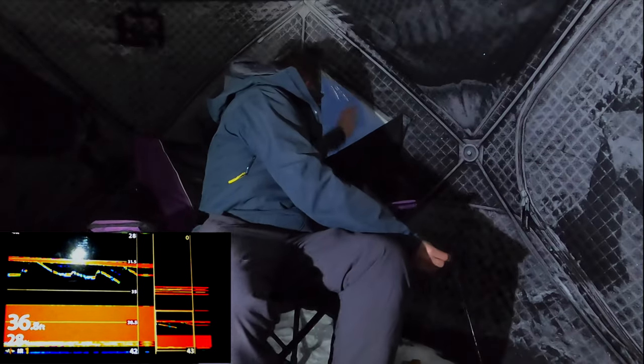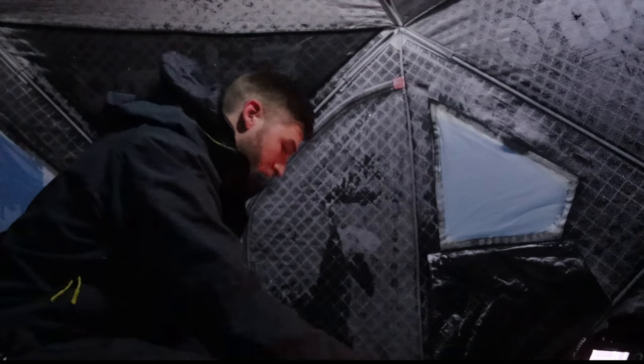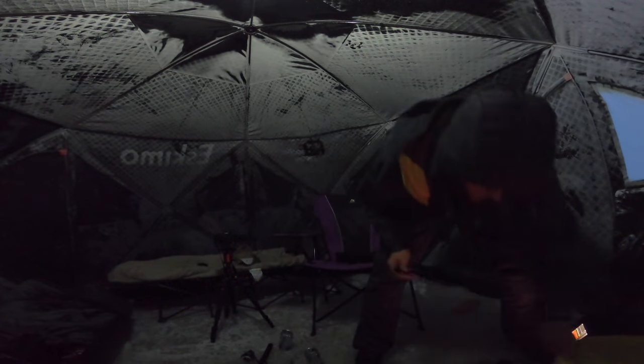The sun's pretty much setting. No flags on the first three. Oh, got one. There we go. So I wouldn't say it's the best bite, but at least I'm getting a couple here and there. It's a smelt.